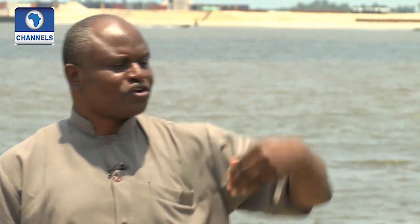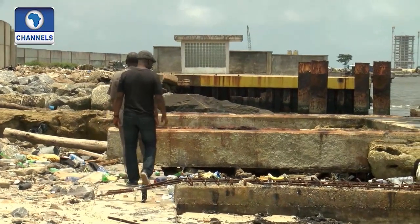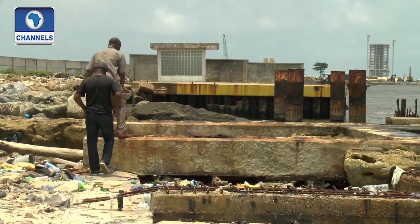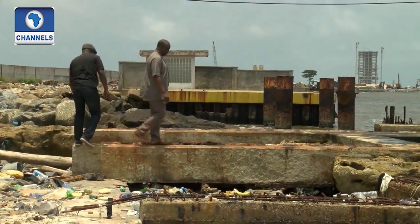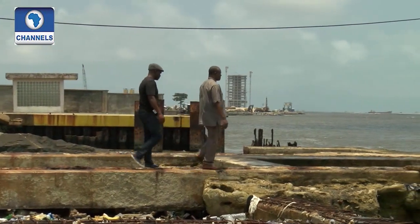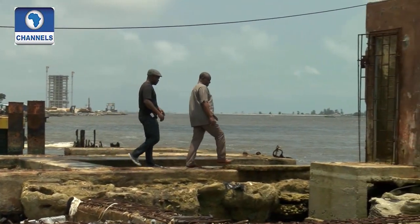Since you know the amount of force that is coming to your own coastal area, then you reinforce your own jetty. Like this our jetty that is gone now needs to be reinforced so that the water level will not rise above the shoreline. Also in areas that are low lying, for example, this illegal sand mining along our beaches.